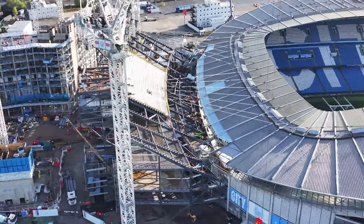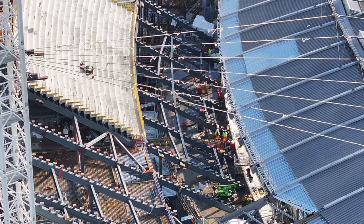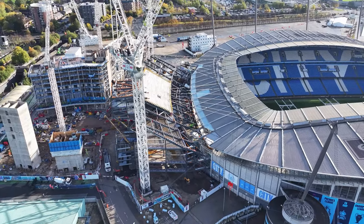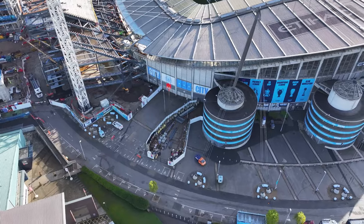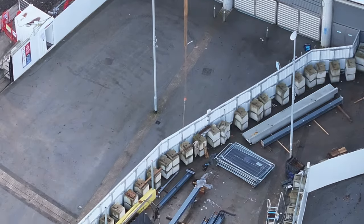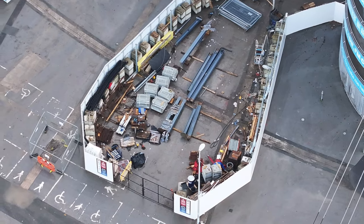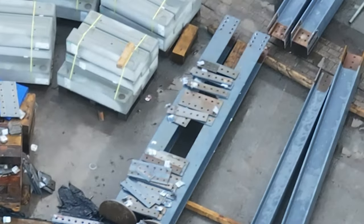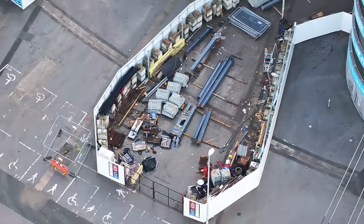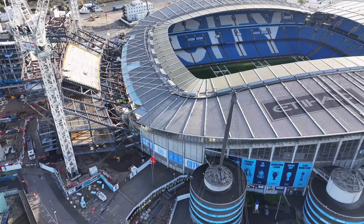Carry on round. We can see these beams again from this side. You can see another crane bit there. Looks like that would be lifting those metal sections. They look possibly like the plate things that people are waiting to see connected up. We'll move on round.